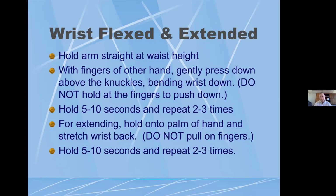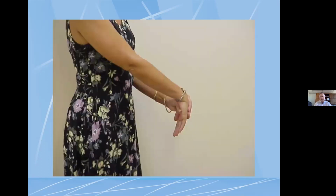So I won't read all that. You guys can read that, but we have this picture here. See that? See how that just stretches that out? And then you can do it this way, and then you can switch it, do it this way. Okay. And that just gets everything loose.